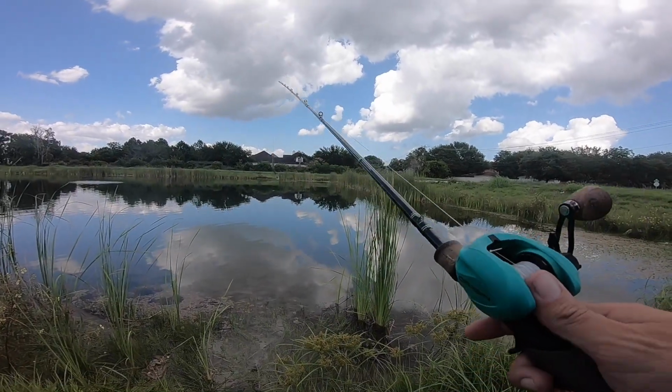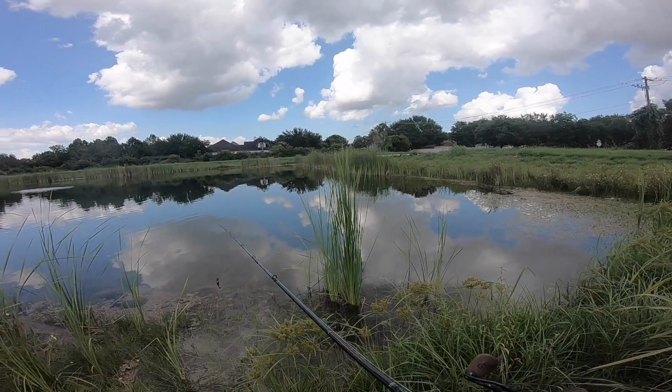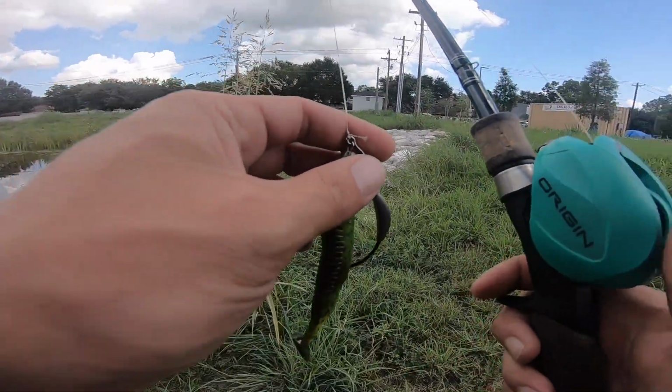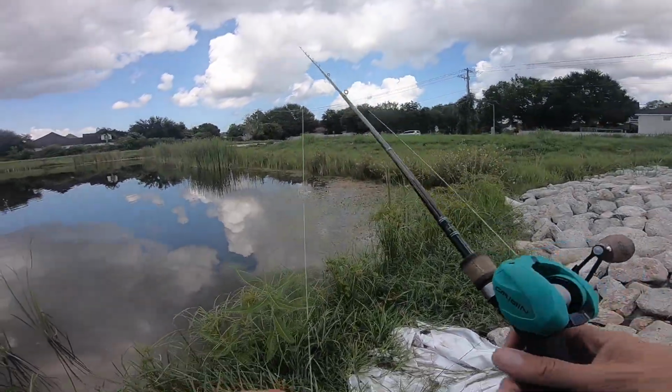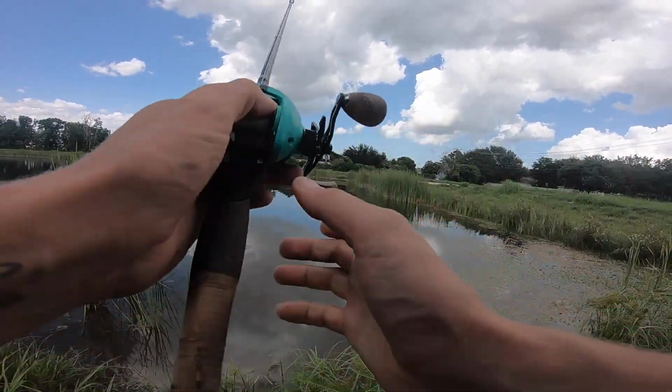First impression. Place is really clear. I mean, really clear. So I'm gonna start off with the old natural swim bait. See what I can get. I probably should have wore pants, but oh well.